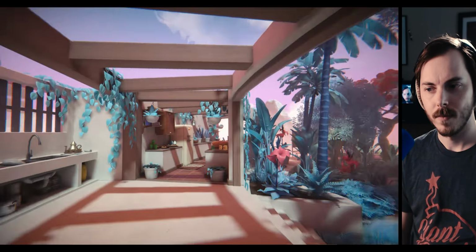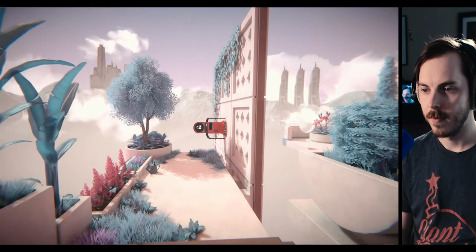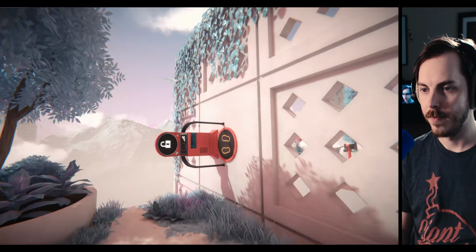What is this music? Is this diegetic? I think that was the tram, perhaps? Damn, did I just blast through that? Optional challenge. Gotta do them. Okay, we have a sideways exit, which means we'll probably have to take a photo of that exit at some point somehow.